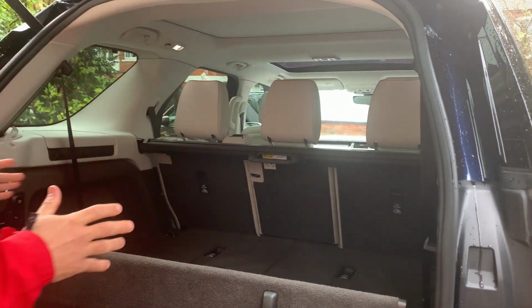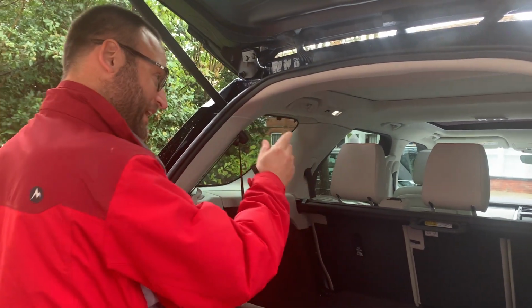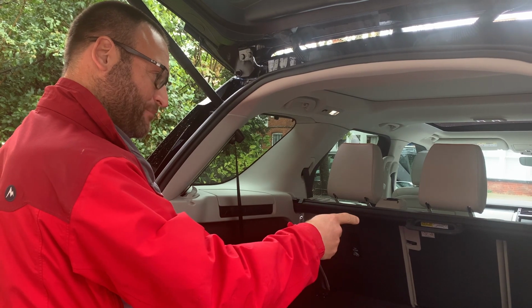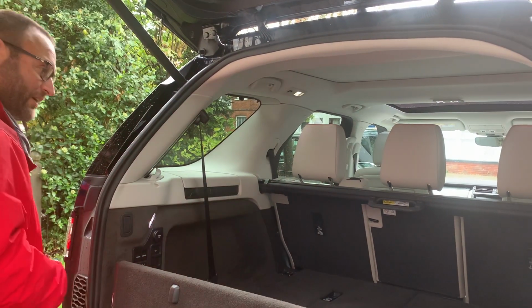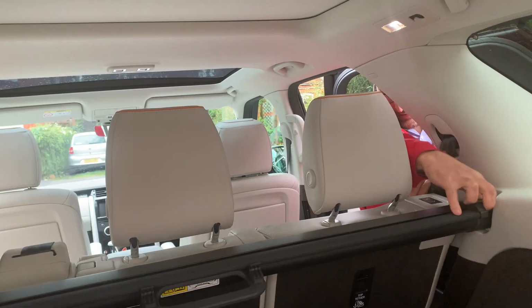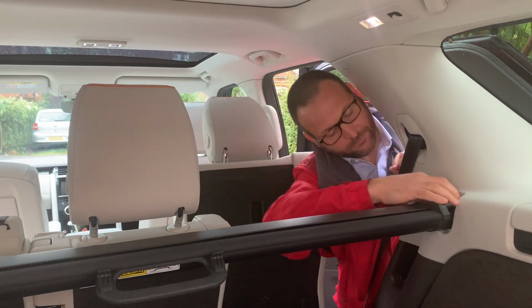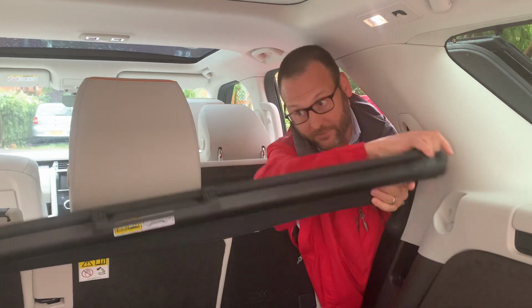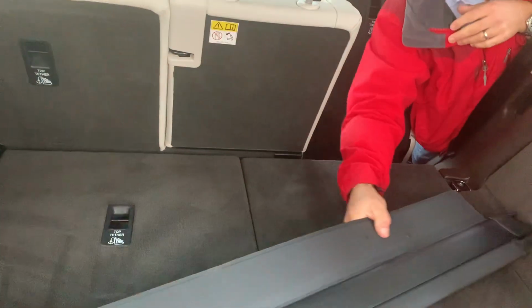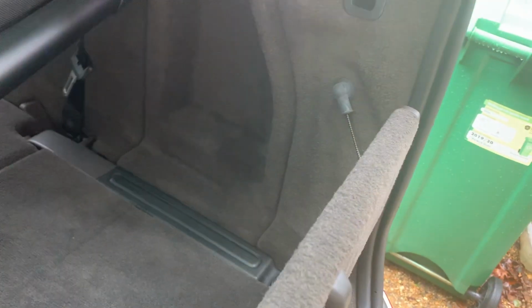Yeah, okay. So 7 seats. I can use the electronic buttons to raise the seats, but I can't actually get the thing out. I can't reach it. So I'll go around. Okay, finally. So that goes. Not here. There we are.